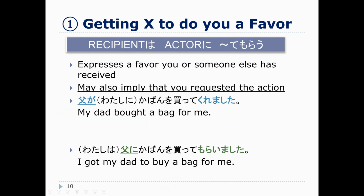The first one is that just like when we use morau instead of using kureru or ageru, the focus is on the person receiving the action. So the person who receives a favor is marked with wa, and the person who does the favor is going to be marked with ni. The other difference is that this te form plus morau usually implies that in some way you requested the person help you out. So, te kureru, te ageru, the implication is more that they just did it out of the goodness of their heart. They just spontaneously did you a favor. But te morau is more like you asked them to do something for you and they did it for you.